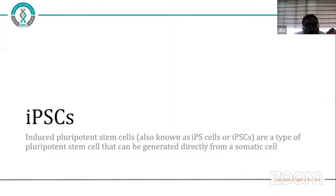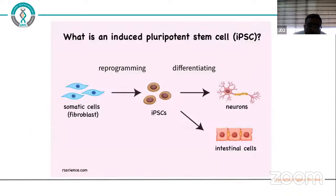Then there is one more area, the induced pluripotent stem cells. It has also got applications in veterinary medicine. It is basically a type of stem cell that can be generated from somatic cells. Normally, stem cells you can find in the embryo, that is embryonic stem cells. Those stem cells have the ability to differentiate into any kind of cells. So instead of embryonic stem cells, we can generate stem cells from somatic cells through reprogramming. That is called induced pluripotent stem cells.